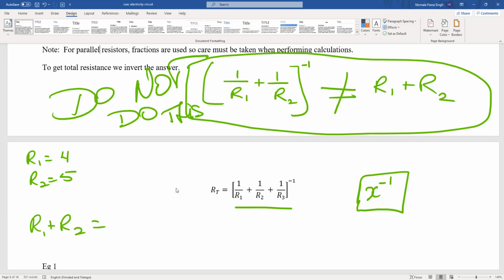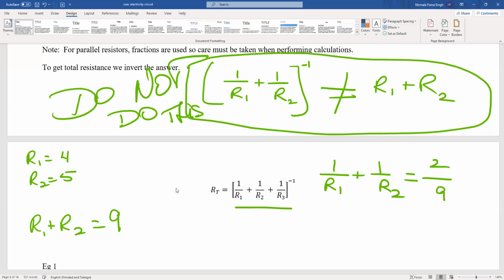Anybody? 9. 9, good, right? Now let's do it in fractions. If I have 1 over R1 plus 1 over R2, somebody tell me, will I get 2 over 9? No, miss. No. Right? There's no way you add fractions like this. This is madness. A primary school child will look at me and say, Miss, no, that's wrong.